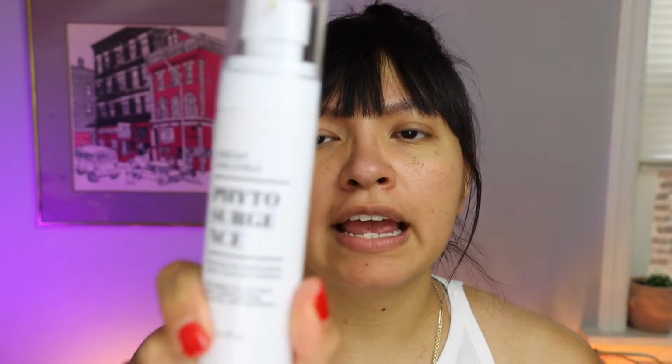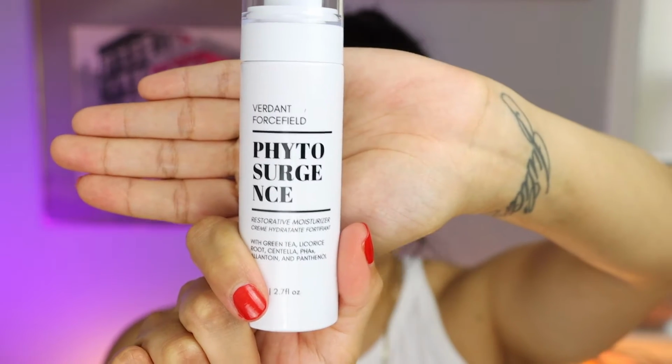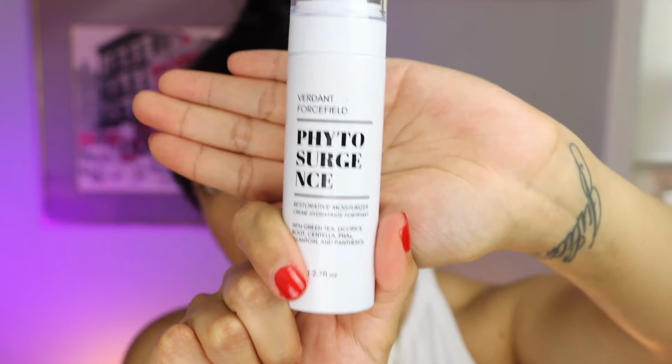First things first, I've already talked about this plenty in my last two videos, I believe. This is the Phytosurgence Verdant Force Field, and it is a new skincare item in my collection. This has been really nice on my skin.